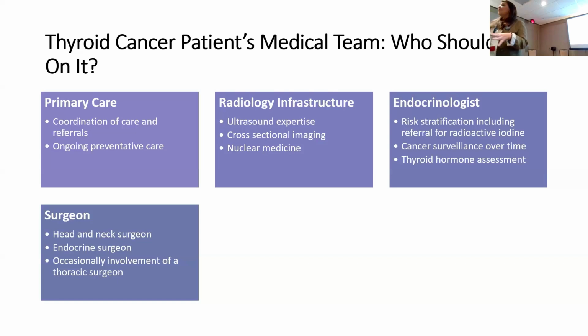Next are your surgeons. And again, this could look like different things depending on where you're at. It can be an ENT surgeon. It can be an endocrine surgeon. The most important thing is that you're going to a high volume surgeon in terms of thyroid. I always tell patients, if anyone was going to operate on my neck, I want someone who's doing that surgery multiple times a week, not a couple times a year. This can be a little bit harder to find depending on what part of the country it is, and sometimes you do have to travel for it, but it is very, very important in the care. It can also sometimes involve a thoracic surgeon if disease is further down in the chest, et cetera.